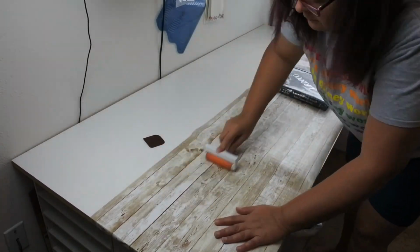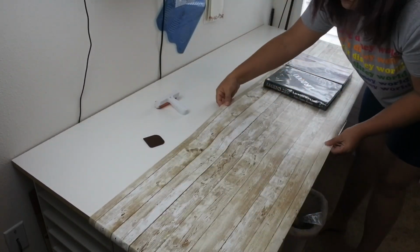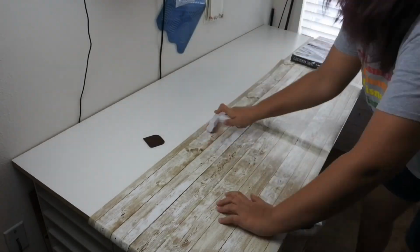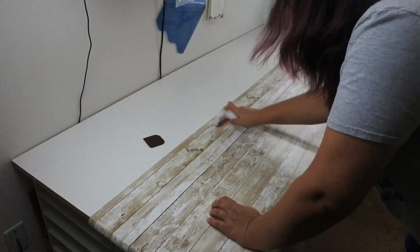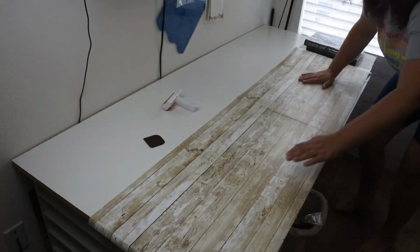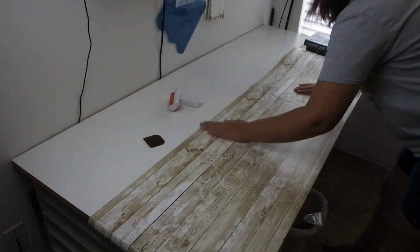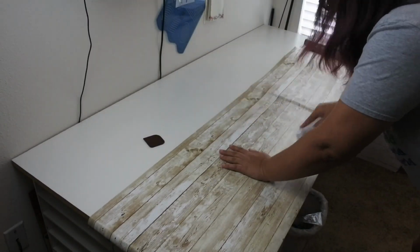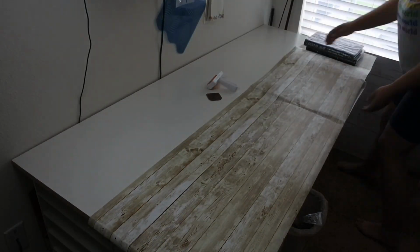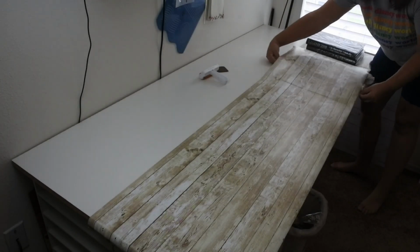And you need to just pull off a small section. Make sure you get all of the air bubbles out of that section, and then continue moving down the line, moving the heavy objects with you as you go. This went on like butter. It was super easy to put on. I didn't have any issues. I didn't have any air bubbles. I just went slow and steady, which doesn't look that way because I have this sped up quite a bit, but this did take me a little while to put it down.